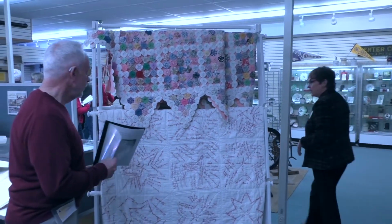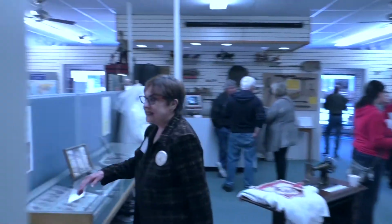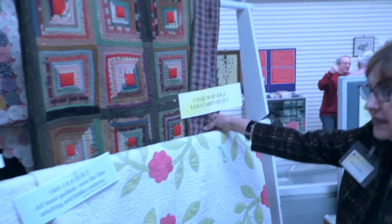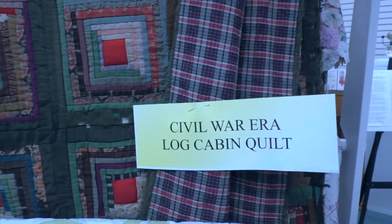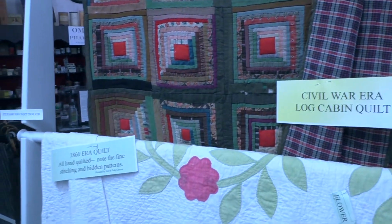And we have a couple other unusual quilts on the other side. This is a Civil War era log cabin quilt. Very good condition for its age, don't you think?